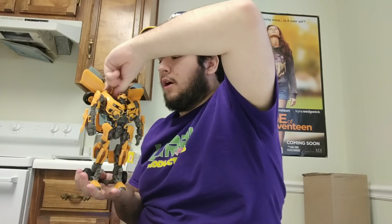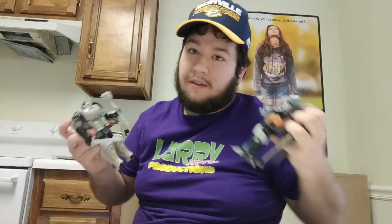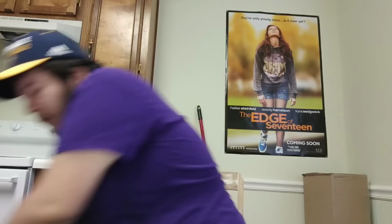Dark of the Moon Leader Bumblebee. He's a big chungus. I love him. He's super big. Oh wait, I didn't know you could do that. Anyway, so hey, I discovered a new thing. Yeah, he's pretty cool. Some of the figures were okay. Dragon Storm, pretty okay. All things told, not a super impressive figure, but for $25, he was interesting.